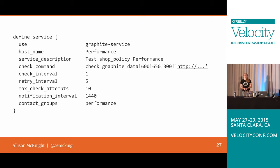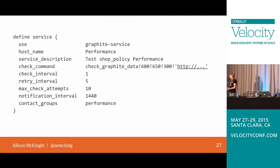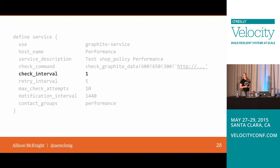All right, so let's take a closer look at that Nagios configuration. A lot of this I'm not going to go through because you can find it online. The documentation on Nagios' website is actually very helpful, and it's how I learned all of this. You can see the check command is running the check graphite data script to check the graphite data of that URL, which is the graph of that page that we're checking. And you can see the warning and critical thresholds in there. The check interval is the number of minutes that go by between Nagios checks when a service is in a normal state.